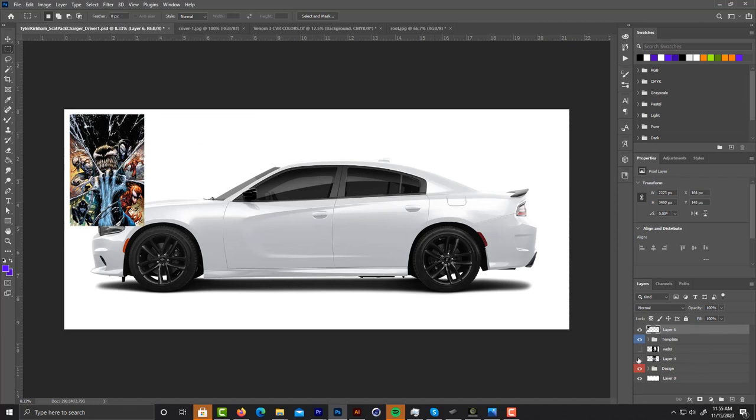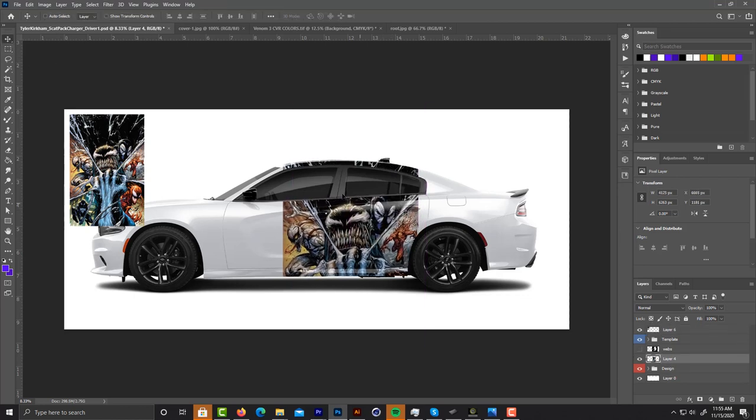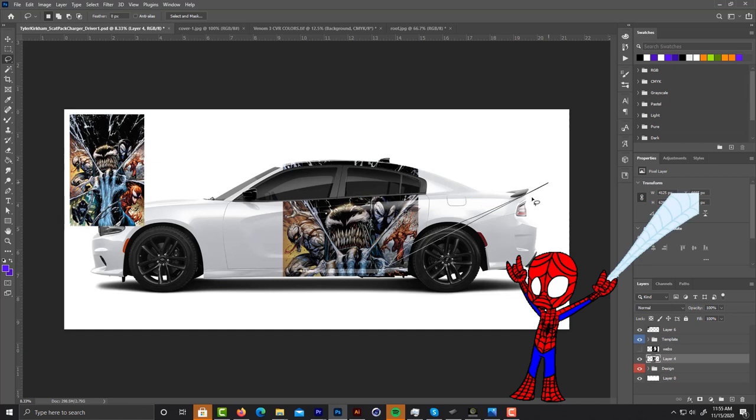So if I take this piece, I'm going to try to break it down. I'm going to look at the piece and ask, what is the main focus of this artwork? Where is my eye being drawn to the most? Of course, it's going to be this character in the middle, which is Venom. As I'm trying to visualize this, I'm thinking of these webs shooting all around the car. I'm trying to fill in this space and create some sort of flow. What can we do with the webs here?